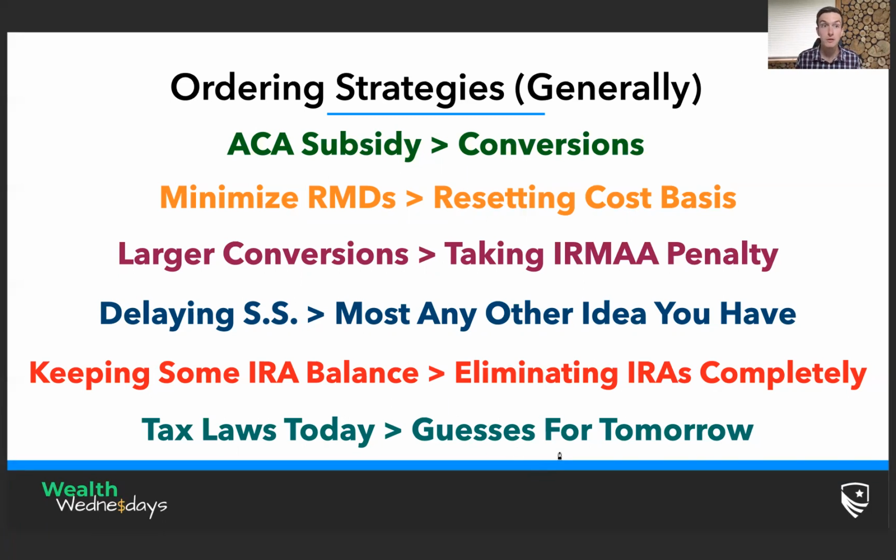What happens if they eliminate Roth conversions, what happens if they eliminate Roth IRAs altogether and make them taxable? Well, we can what-if ourselves to death with any kind of idea that might play out down the road. Sure, they could eliminate Roths down the road. But again, we need to be planning under the tax laws we have today first and foremost, and then we can stress test some of those other ideas.